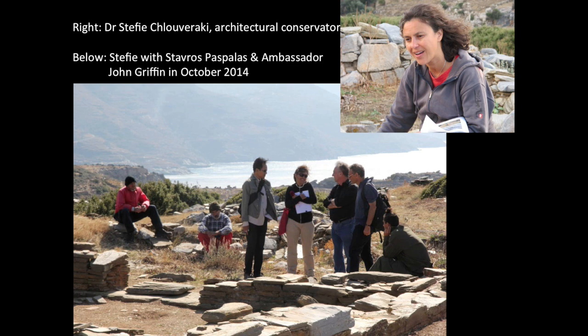But we approached her, and she expressed a very keen interest indeed, and so she set about this huge job of reviewing the whole site and looking at its conservation needs. And you can see her here on site in 2014 with Stavros, and with the new Australian ambassador to Athens, Dr. John Griffin, who very kindly came to visit the site. And also, I'll talk about these other individuals in a minute, Rahan Sharangweevil and Kostis Fragiadakis and Dimitris Fakianakis sitting down there. They didn't often do that, any of those three. It's a very unusual photo.